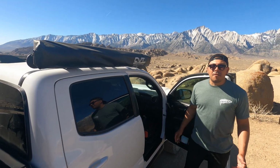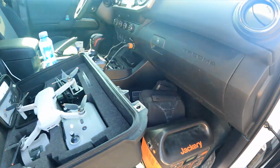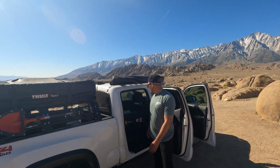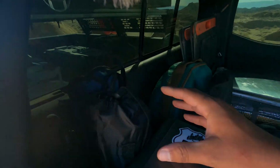So bringing you guys to the front passenger door of my car here. This is kind of where I have all of my filming equipment, from my drone to GoPro to my camera, my Nikon, and then of course another Jackery here. The back passenger side here, I have my fridge. Behind the fridge, I have a little fold-out chair, a fold-out table, so if I need to deploy quickly.